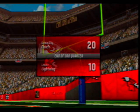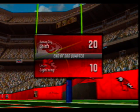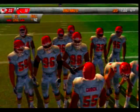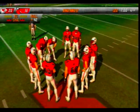At the end of three, the score is 20-10. The Chiefs 20, the home team, 10. The teams are set for the fourth quarter of play.